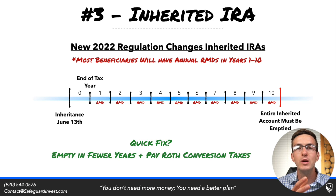But furthermore, in 2022, they updated regulations as part of the Secure Act to say that most beneficiaries will now have an annual RMD they need to take in addition to empty the account out within 10 years. So we can already see the complexity start to build. Well, I think a great quick fix to overcome this complexity is to empty this expensive account out in a fewer amount of years and use this inside of your Roth conversion paying strategy. For instance, if you empty this account out within 2 years, you don't have to worry about annual RMDs. You don't have to worry about making sure you empty out the entire account within 10 years because you're emptying it out and paying Roth conversion taxes.